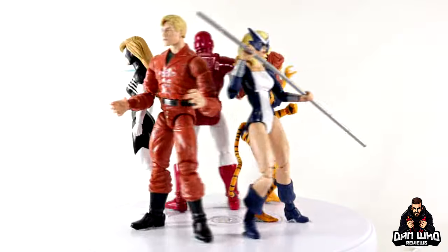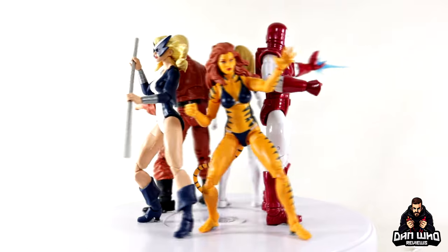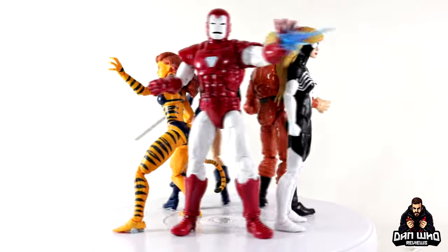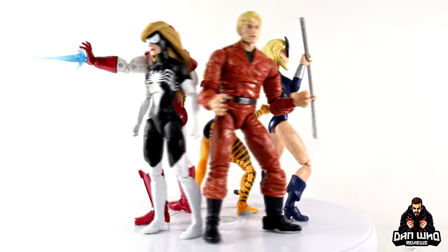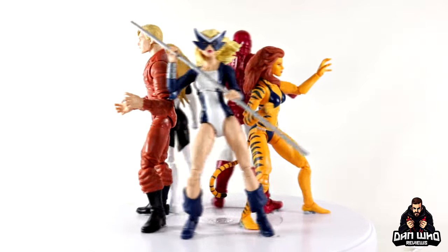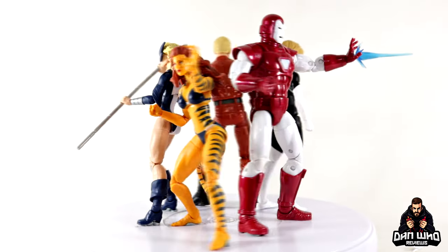So, final thoughts on this Marvel Legends West Coast Avengers box set. 5-pack, if you will. It is an Amazon exclusive, and ultimately, that's the thing I don't like about this set. I don't like the price point. It's always priced too high, and it's lackluster with accessories. But the figures themselves are very nice, and there are some desirable ones in here.